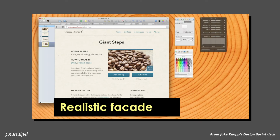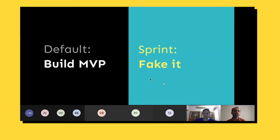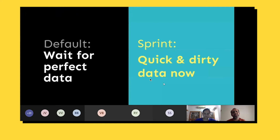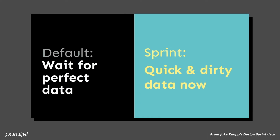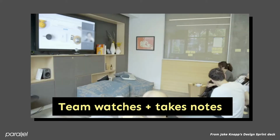The whole idea of a prototype is that rather than building an MVP, we are faking it. We are trying to create a product concept which looks real, but we are spending just a day or two to try to build it. And the whole idea is, rather than waiting for 5 months till the product goes live, we have some analytics in place and we get some data. Can you get quick and dirty data now? And the cost of making a mistake is very low. We are testing it in the next 2 days and getting results, to see how people are reacting to everything that we decided.